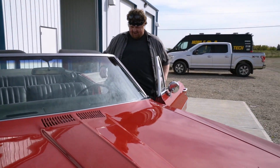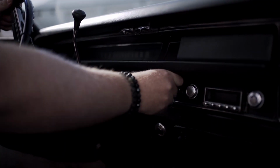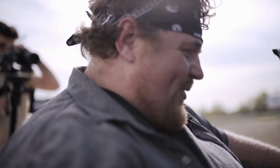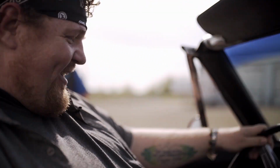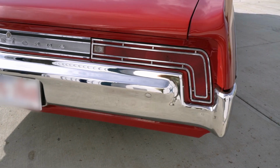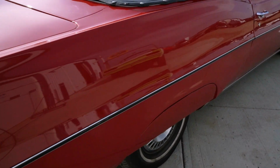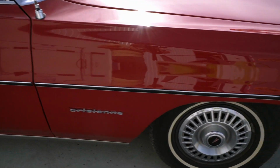After a lot of hard work by the team and much anticipation, TJ finally gets to take his restored Pontiac for a spin to show off his brand new ride. Oh, yeah. Purrs like a kitten. It does, too. Wow. I can't believe that. The bright cherry red color and the gorgeous chrome accents make this classic car a true showstopper.